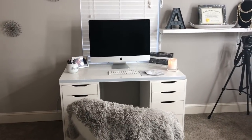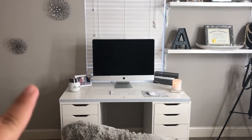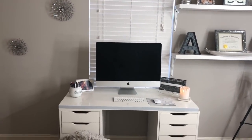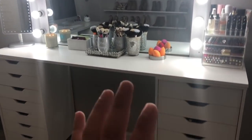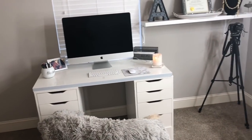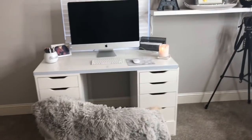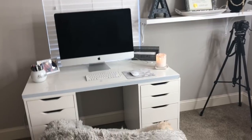And then over here I have my desk area. I got my Mac for my birthday from my husband, and my desk. Well, that used to be my vanity, but then my husband said, you need a bigger vanity because I was running out of space. So we put the computer on this desk instead of this one. And then in here, I just keep bills and stuff like that, like my planner and my journal, stuff like that.